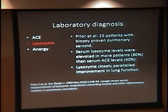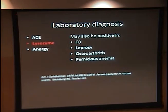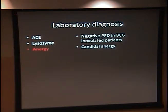Lysozyme, in some studies, is elevated perhaps a little more frequently in biopsy-proven sarcoidosis than ACE. In this study with biopsy-proven pulmonary sarcoidosis, serum lysozyme levels were elevated in 80%, only 25 patients though, more so than ACE levels. And lysozyme closely paralleled improvement in pulmonary function. Once again, a small study, and this is lysozyme levels in pulmonary sarcoidosis, a much larger structure than the eye. So in isolated ocular sarcoidosis, this may not hold true. Lysozyme, however, may be positive, as ACE may be, in TB, leprosy, osteoarthritis, and pernicious anemia. The first two hold true for ACE as well. So it should be ordered with caution, and a good medical history is important.